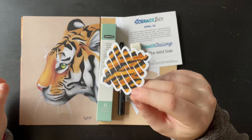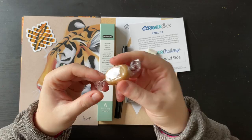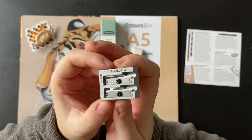We have a little sweet here. It looks like a toffee, which, I mean, I'm always for a toffee. I think you can't go wrong with sucking on a toffee. Now, the supplies. Let's just flip this over so we can read. Let's look at the smaller supplies first. We have a Staedtler metal double sharpener. That's just a standard sharpener. Never have enough sharpeners, I don't find. So that's good. It's nice and weighty and hefty.